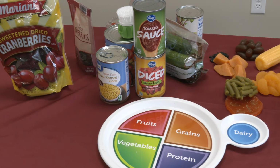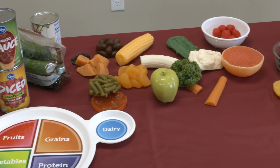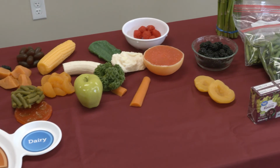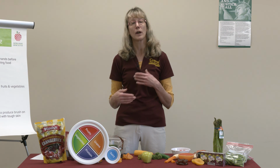And then we have different types of fruits and vegetables, whether it's frozen, fresh, dried, or canned. Make the best choice that you can for what you can afford.